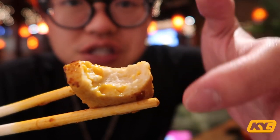Now the fish tofu is ready. I'm gonna try it out. Fish tofu here is different. It's called cheese fish tofu. I'm not sure if it's just cheese inside or something like that. In the fish tofu, there's actually cheese inside. It adds that cheesy taste to the fish tofu, which is very different compared to the regular fish tofu.